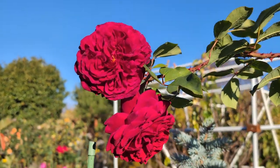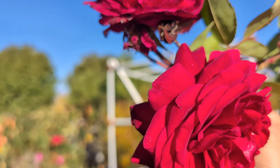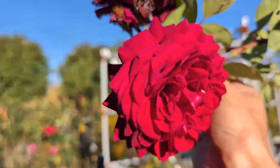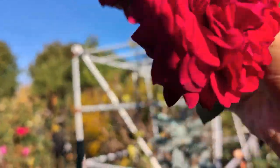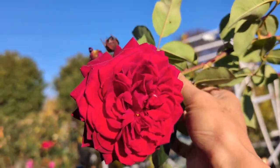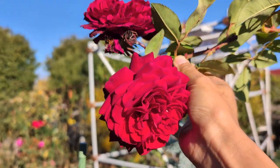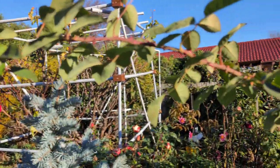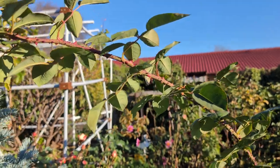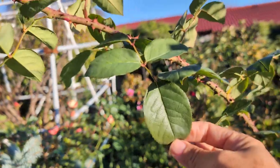It has quite a good scent. I could say more of a medium scent. Let me smell. Ow, the thorn is so vicious. Now I could say it's medium scent, but the scent is lovely. You can see that they have a deep red color, and at this time of the year it still has very nice green leaves.